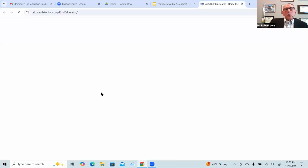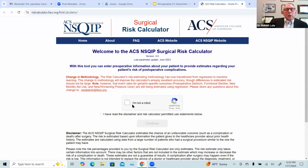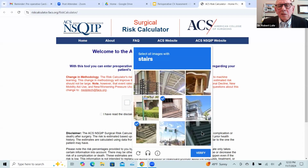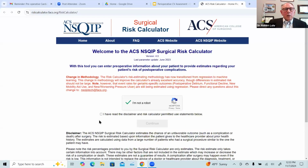So we're going to go to the ACS site. I am not a robot, and they're going to make me look at pictures here. So stairs and stairs. Anybody see any other stairs? I don't think so. Okay, and I have read their thing.